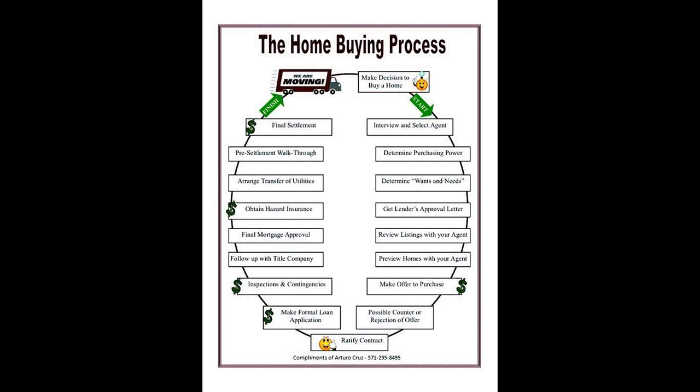Then we're going to get the lender's approval. That's pretty much what the bank is going to give you and tell you the type of finances that you have, the down payment that you're going to need, and the closing costs that are going to be required to purchase. Then we're going to sit down and take a look at the listings that are available in the market, depending on what the bank is telling you the purchase that you can have.